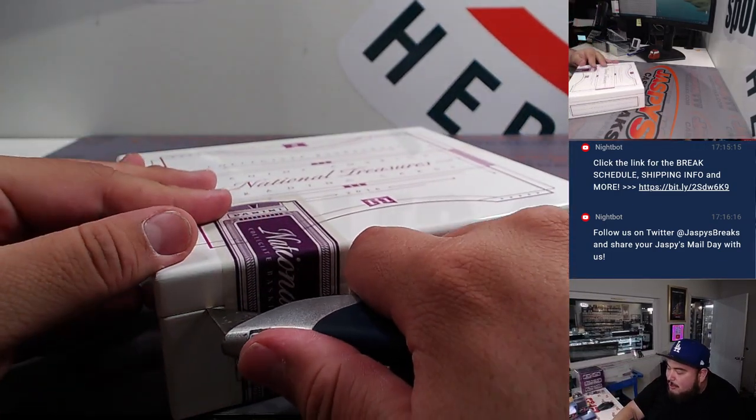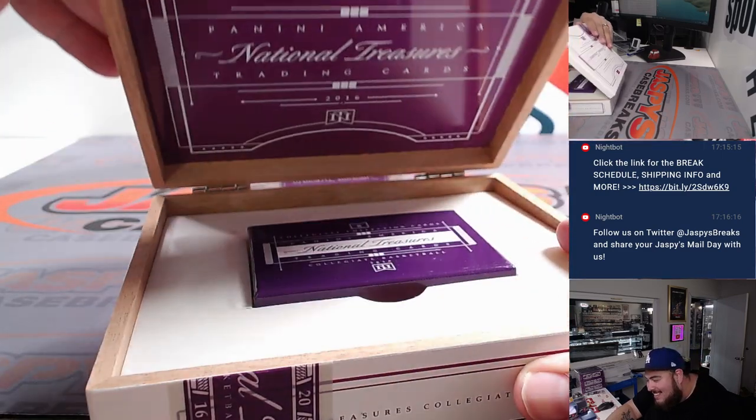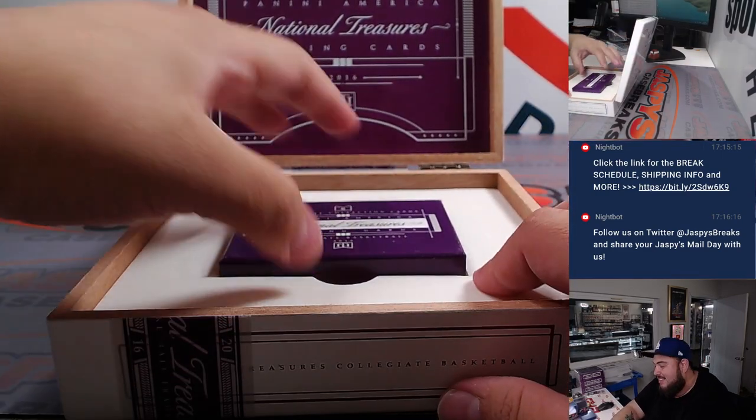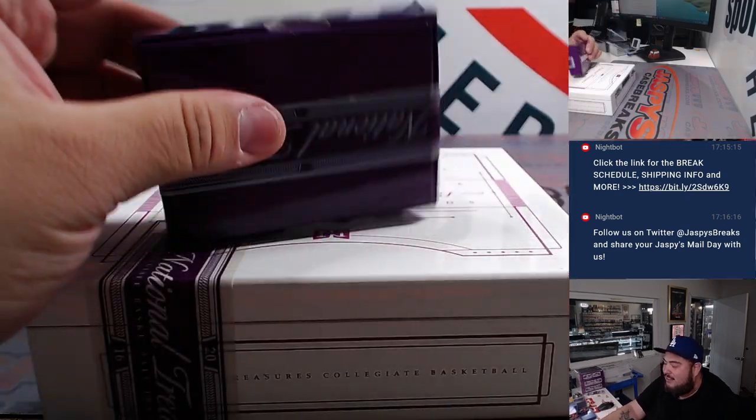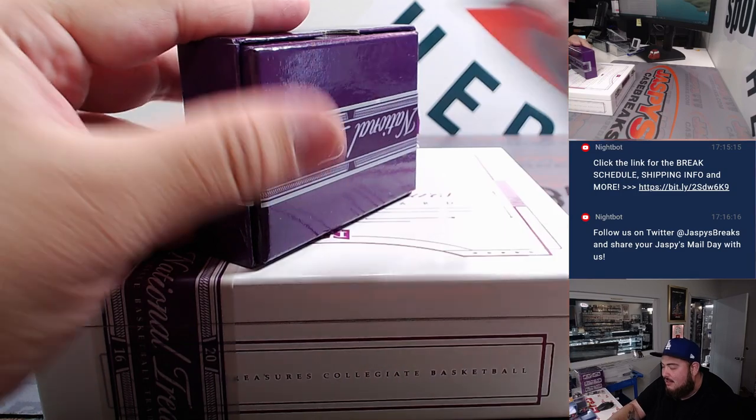Oh, wow. This is going to be those old wooden NT boxes. You guys remember this? Ah, it's great. This is when Panini cared about the quality of their boxes.